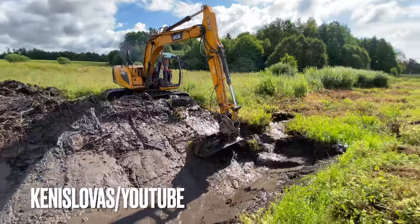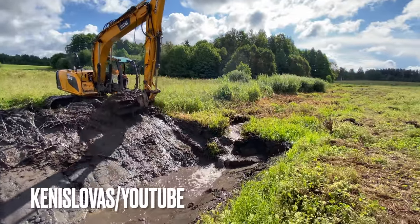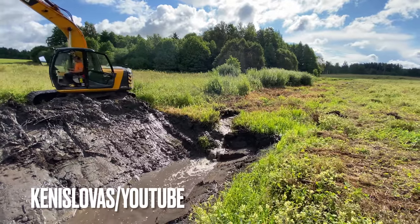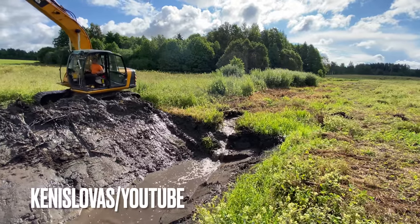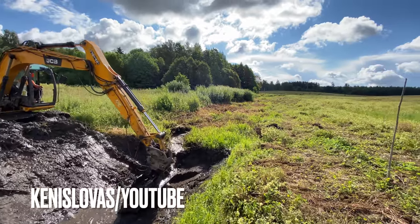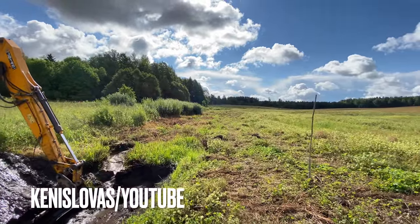I spoke about this with the operator of this excavator. He said that sometimes when you break the dam and the water goes away very fast, the beavers come from the canal and just watch what he is doing.